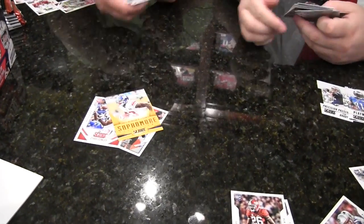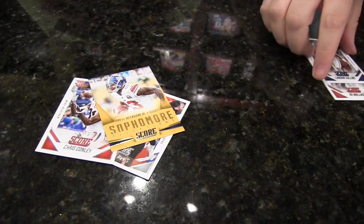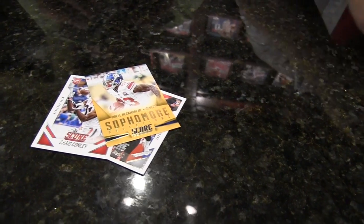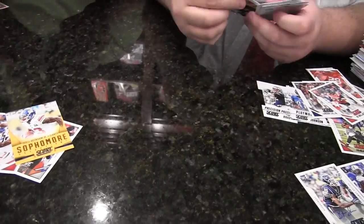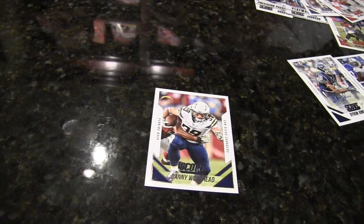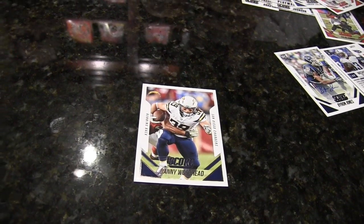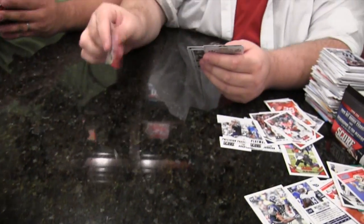Odell Beckham Jr. Ooh. Sophomore selections. Here's a guy we haven't seen much of in the last year or so because he went from cult favorite to not good enough to make the checklist unless it's a deep set. Denny Woodhead is back. Not that he's not good. You don't see him in a lot of sets. Not a whole lot. Ooh, red foil, sophomore selections, Odell Beckham.